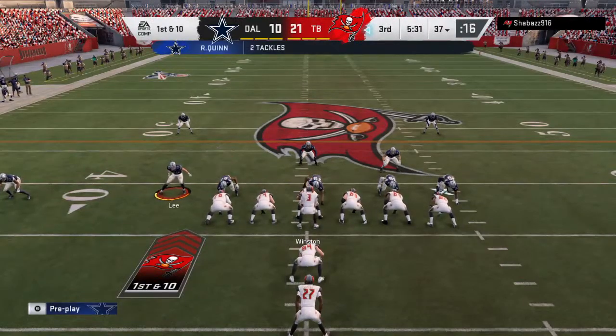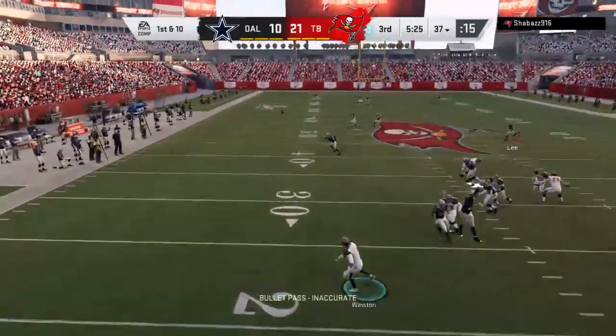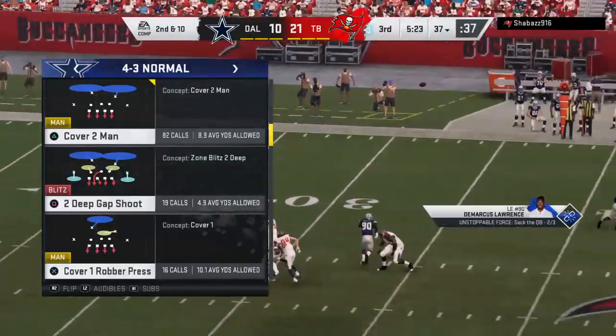Line of scrimmage, the 37 on 1st and 10. Jameis to throw it. And that is incomplete. Showed off the arm strength there, but to no avail.